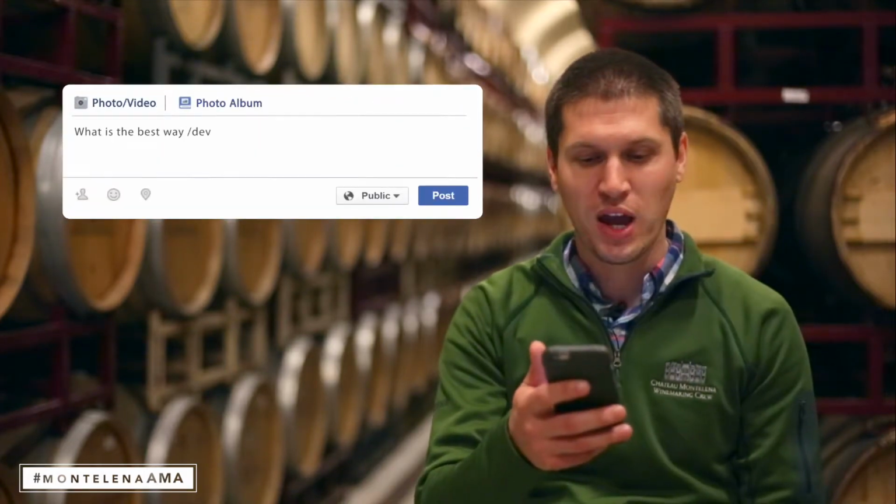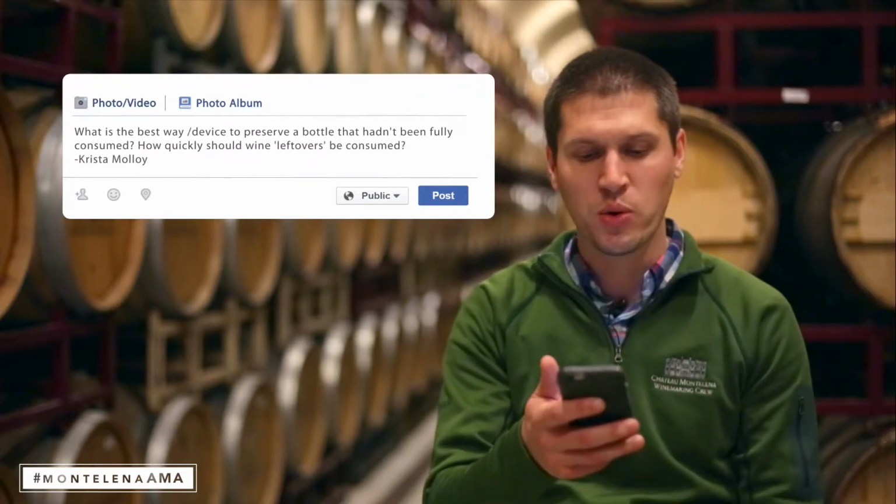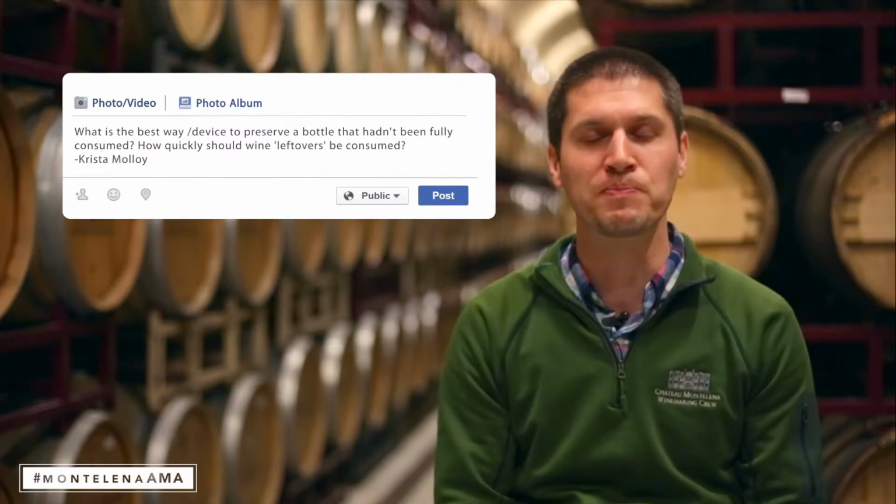Krista from Colorado asks us, what is the best way or device to preserve a bottle that hadn't been fully consumed, and how quickly should wine leftovers be consumed? Well, Krista, the best way is to not have this problem at all. Finish your wine. That's what we do. But in all seriousness, if you have a leftover bottle, the best way to do it is to do the same things that we do here at the winery, is use a bottle of inert gas.